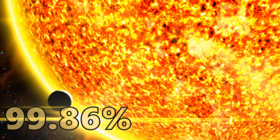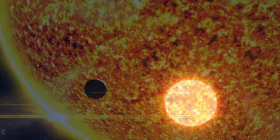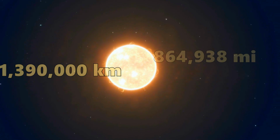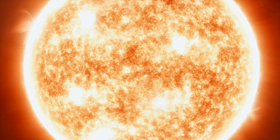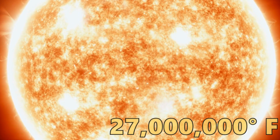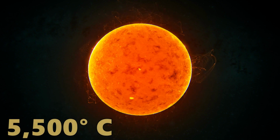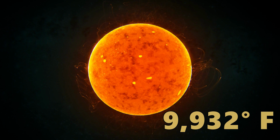The mighty Sun accounts for 99.86% of the total mass of the entire solar system, with a diameter of approximately 1.39 million kilometers, or 864,938 miles. Its temperature peaks at the core, reaching an incredible 15 million degrees Celsius, or 27 million degrees Fahrenheit. At its surface, the temperature burns at roughly 5,500 degrees Celsius, or 9,932 degrees Fahrenheit.